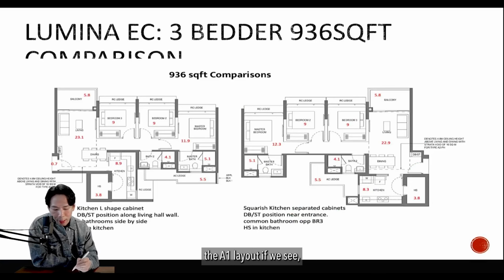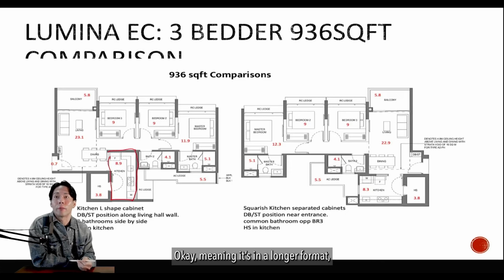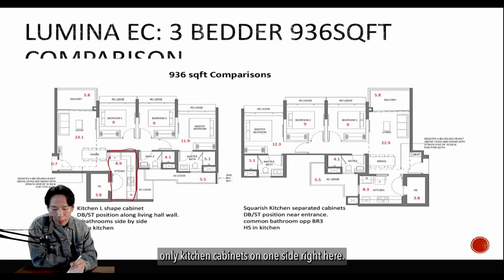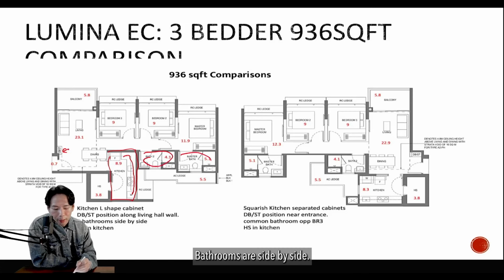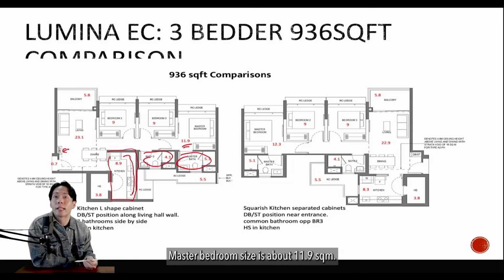The A1 layout, if we see, the kitchen is actually in a portrait format, meaning it's in a longer format. Only kitchen cabinets on one side right here, so it's an L-shaped kitchen cabinet on one side. The DB and storage is along the living room wall. Bathrooms are side by side. Master bedroom size is 11.9 square meters.